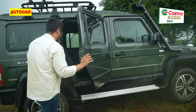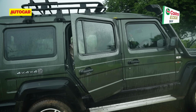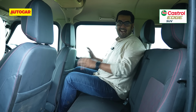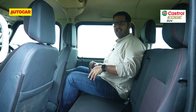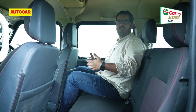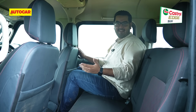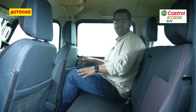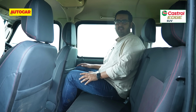Next up, the Force Gurkha. Again, it calls for the most effort to get into and out of. It's a trek up into the Gurkha's cabin, but once you're inside, you'll be a bit surprised because for a vehicle that's so large, it's not all that roomy for large occupants like myself. Now, I'm just under 6 feet tall, front seat set to my driving position, and I don't have all that much knee room, but there is enough width to seat 3 passengers in a good level of comfort.